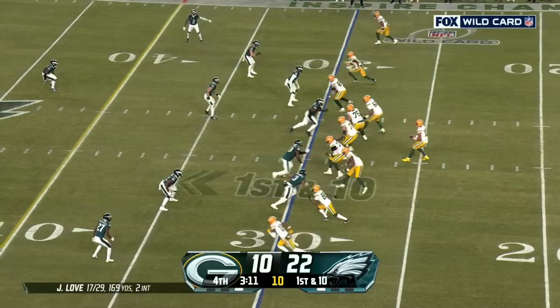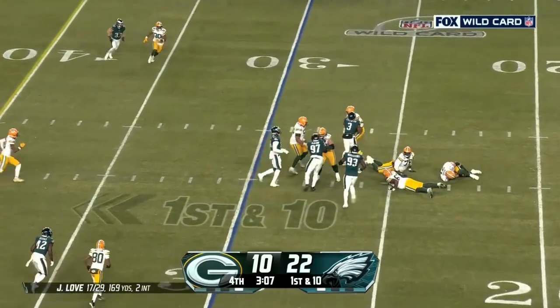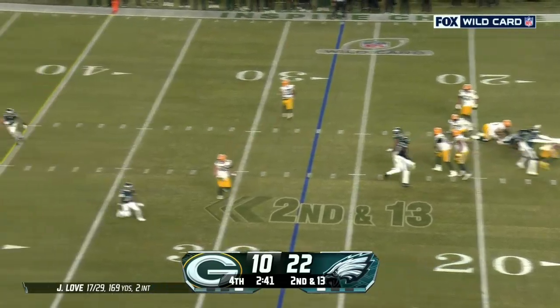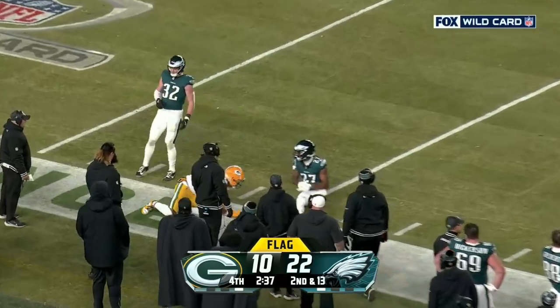D-line slow down, now you can get a few chunks. Get out of your hands. Pressure with 3, and they get home. It's Nolan Smith again. Packers just banged up, and they're down by 12. They need a miracle now. Love stands in. We get a flag. He gets hit deep down the field. He comes back to get it and makes the catch.